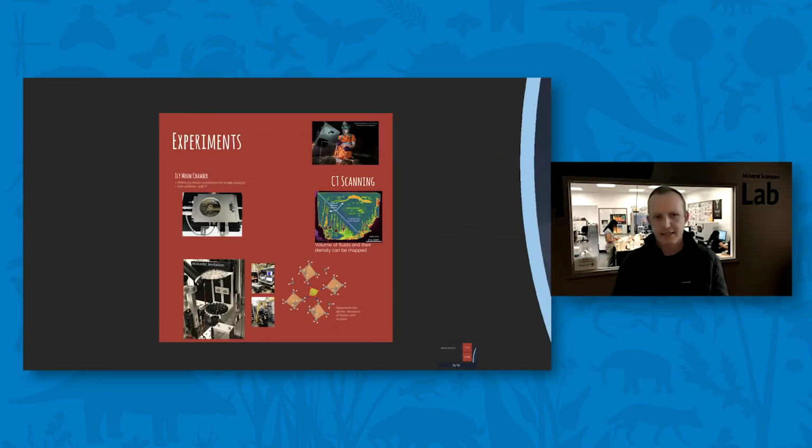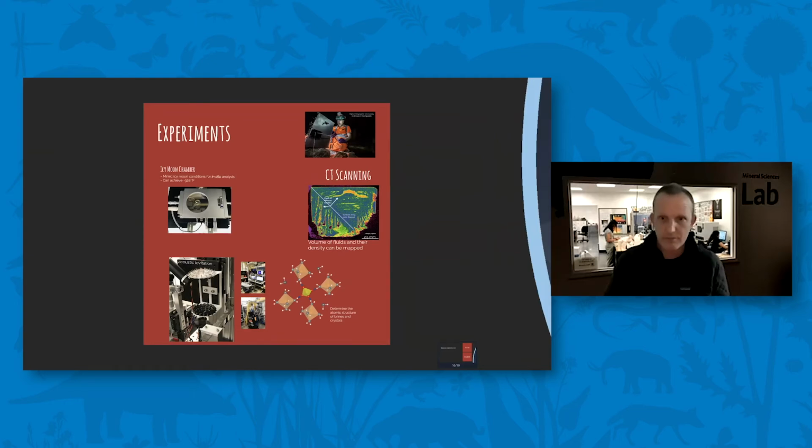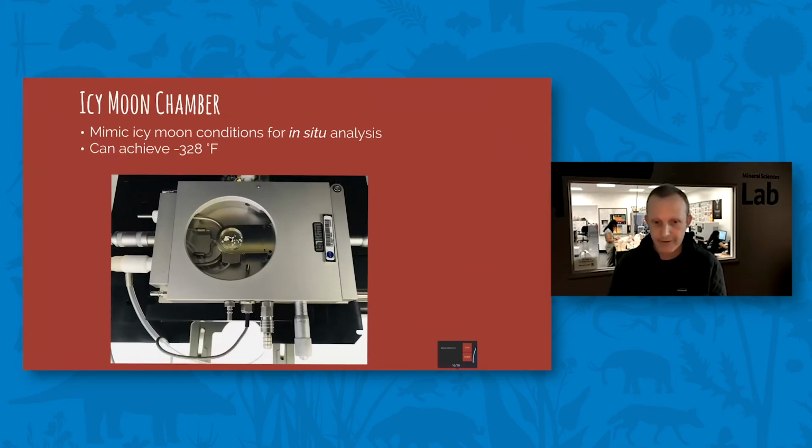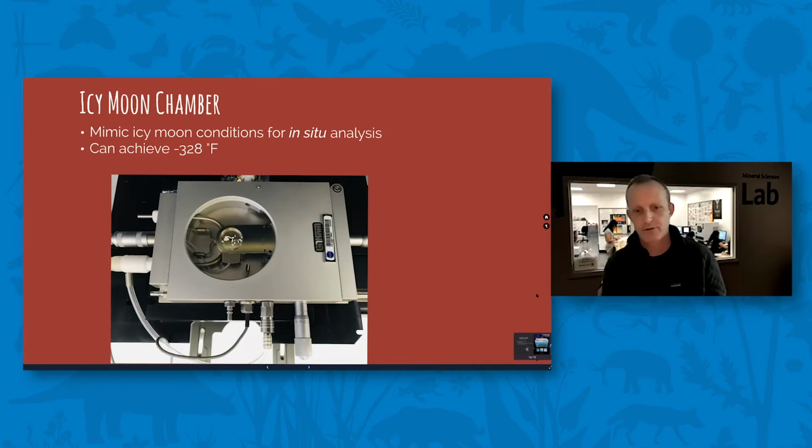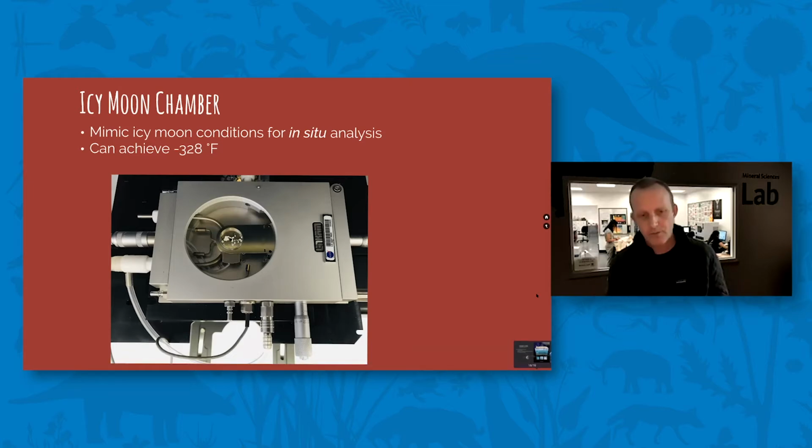So how do we study these things? Well, we look at them using microscopes, but we also have to be pretty clever, because we can't normally study things in icy moon conditions: around the equator of Europa, it's about -300 degrees Fahrenheit. So we have to build what we call icy moon chambers. This is one of them that we built at the Jet Propulsion Laboratory. It has salt crystals on the inside of it, and we just seal it up, cool it down with liquid nitrogen, and study how the salt crystals form, how they evaporate, how they crystallize, and how they melt at different temperatures.